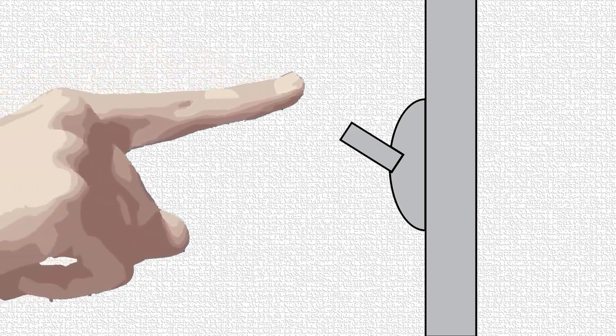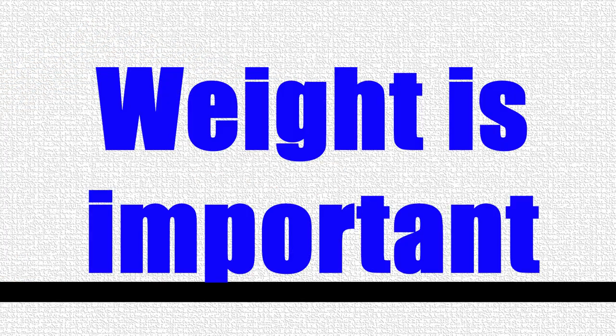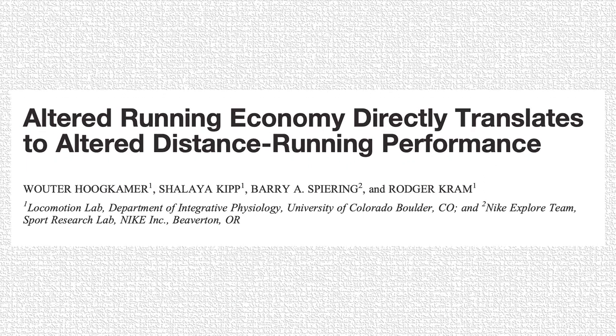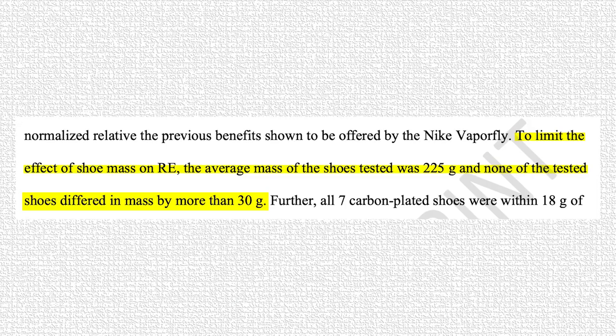I know you Run Smarter scholars are switched on and recognize that shoe weight plays a crucial role in running economy. In fact, some studies have shown that running economy is negatively impacted by 1% for every 100 grams added to a shoe. Well, the paper made a special mention saying none of the tested shoes differed in mass by more than 30 grams.